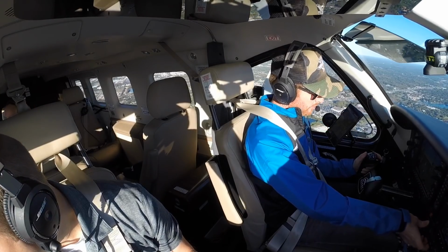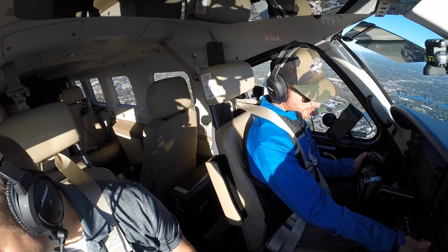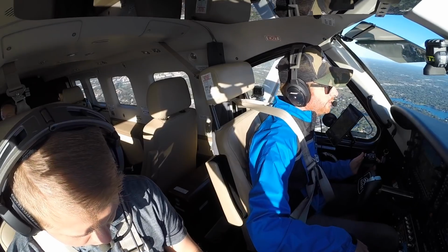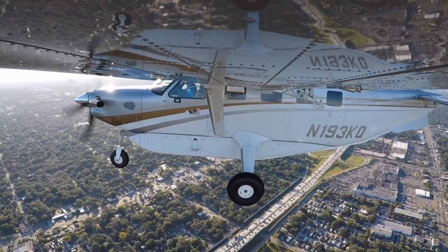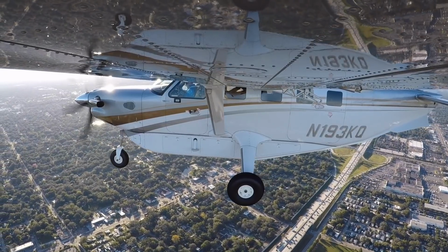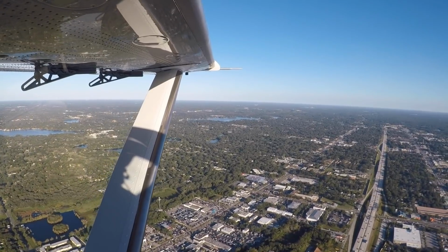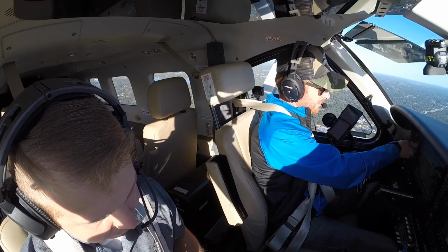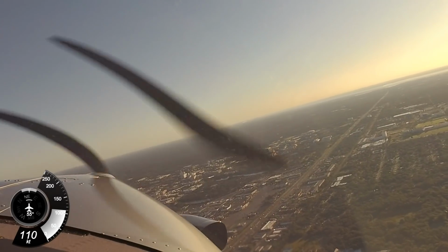Alright, we're going to go into heading mode. And we're going to turn the autopilot on here. We're going to hold this altitude right here. Number 3 Kilo Quebec, stay at altitude. Currently at 1,200 for 3 Kilo Quebec. Number 3 Kilo Quebec, roger. Fly heading 080, altitude to your discretion. Roger, 080, we're going to maintain 1,000 feet for 3 Kilo Quebec. Number 3 Kilo Quebec, roger.